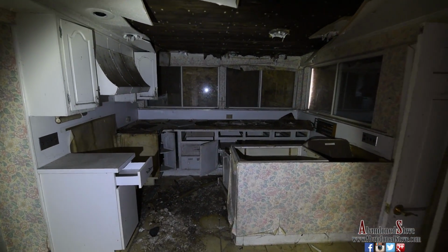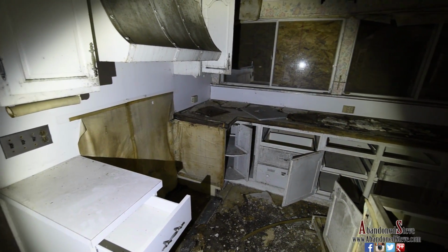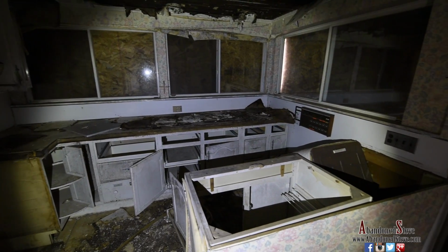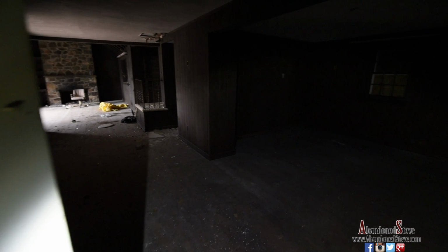So we're entering the kitchen area here, and nothing special, kind of plain. A lot of mold, as you can see. I think there's a lot of water damage in this area right here. One weird thing is you can see that box right there in the middle. They had some intercom system in here, and that's why it was started as a house, and I was wondering if it would turn into offices or something afterwards.